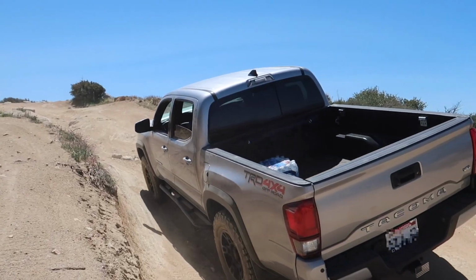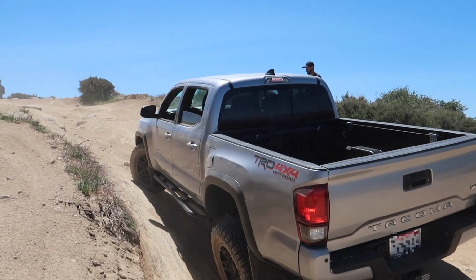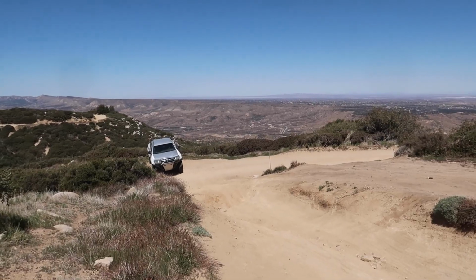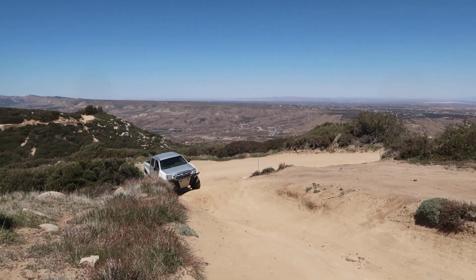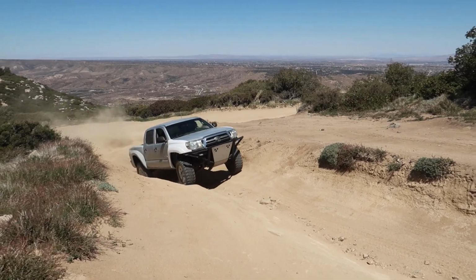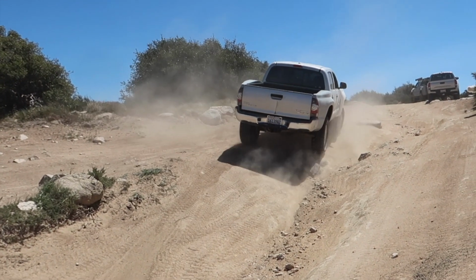However, I think there's something to be said about getting through some of these parts without all of this tech, because it takes someone who's skilled enough to pick a good line and have good control themselves. It was super awesome having the pre-runner in the mix, because Alex was doing sections that even a lot of Jeeps and my truck were skipping.